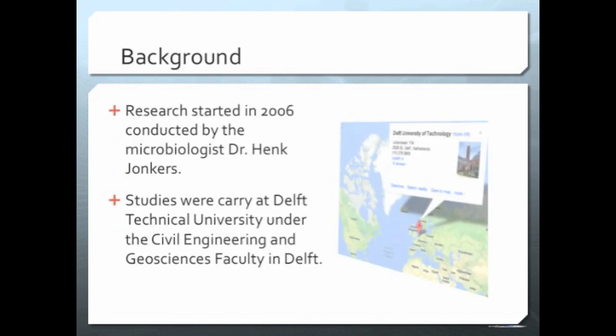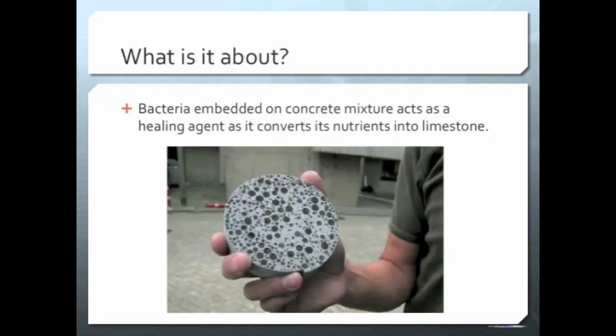Research about self-healing concrete started in 2006 under Dr. Henk Jonkers, a microbiologist at the Delft Technical University in the Netherlands. It became a case study influenced by the search of its materials. This research was conducted alongside the Civil Engineering and Geosciences faculty.